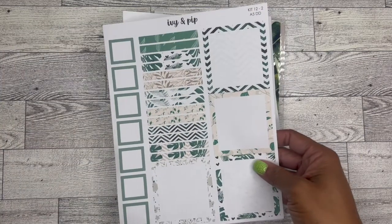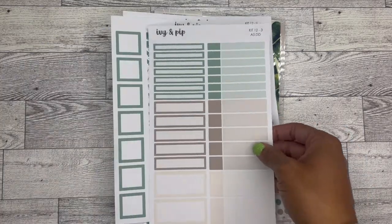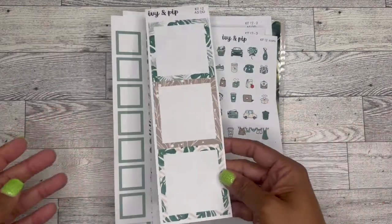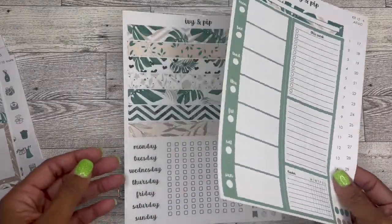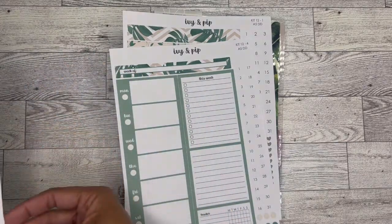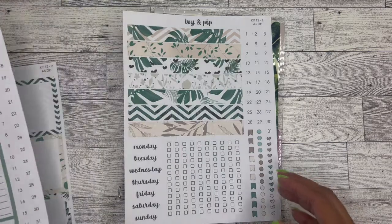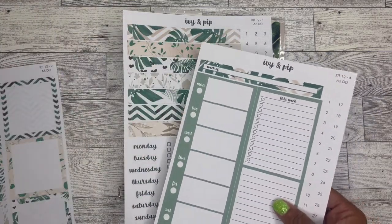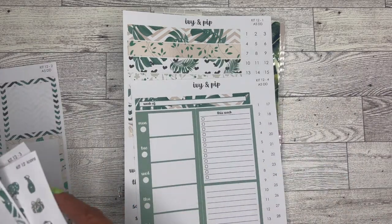And this one, and I realize now that my sticker mat is very sticky, so the sticker sheets are sticking together. But I just really liked the neutrals of this, so I'm excited to try it out. I was like, oh, I'm gonna buy this one and this one. I was like, nope, let's try it, make sure it fits, make sure it works before you go out and buy 1,000 more kits. So this is kit 12, and this is 5 pages, 1, 2, 3, 4, 5 pages of the kit.